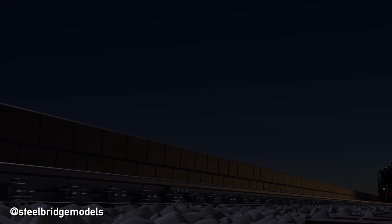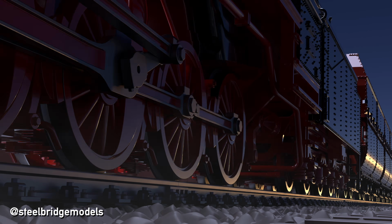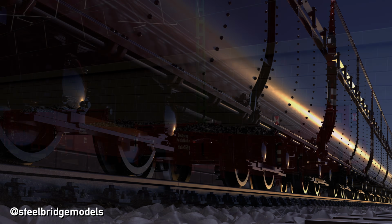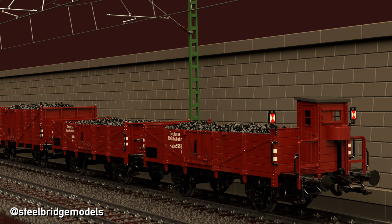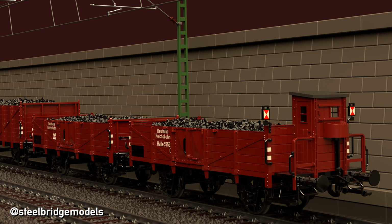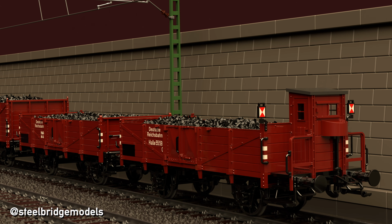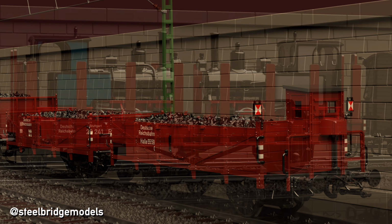At least for now. As the nationalization of the German railways after the war brought with it many new possibilities. And their electrification plans were picked up again. And this time they looked a lot more promising. First of all, electric traction had improved a lot over the past years.